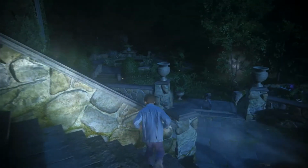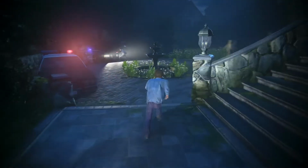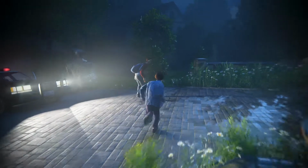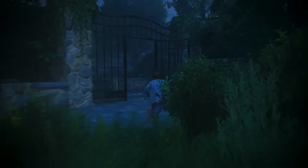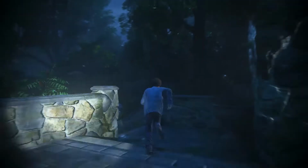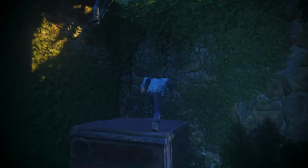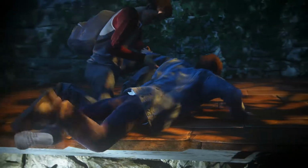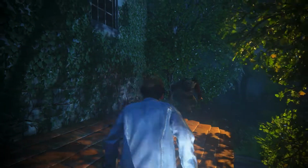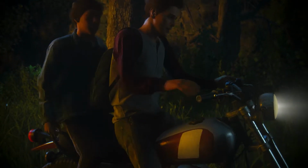Gotcha! Oh, shit. Come on! Run! Nathan, run! You get out of here! There! By the guest house! Run! They're bolting! The dumpster, come on! Okay. On the bike, now, come on! All right, hold on tight!